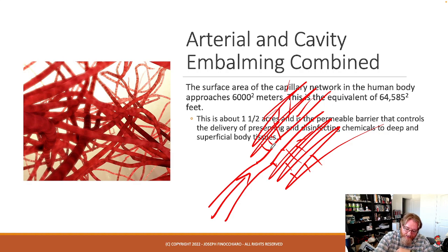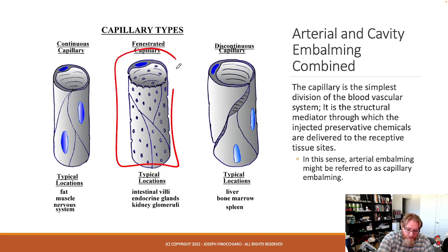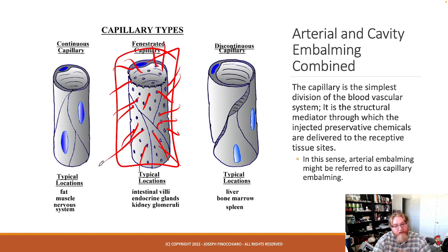So what ends up happening is your capillaries, as you see in this picture here, look like a hose that has holes in it. And what this allows is this lawn sprinkling effect. In life, it'll be active and passive processes. In what we do, it's passive only for nutrients, and in our case, preservative, to flow into the tissues.